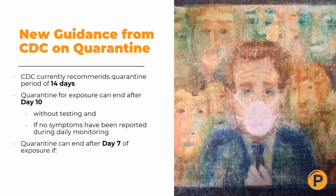Quarantine can also end after day 7 of exposure if they get a negative test within 48 hours of this planned discontinuation of the quarantine. So if they have been out, they don't have any symptoms, no fever, no cough, nothing like that, and they get a test within 48 hours of that seventh day, then they can come back to work.